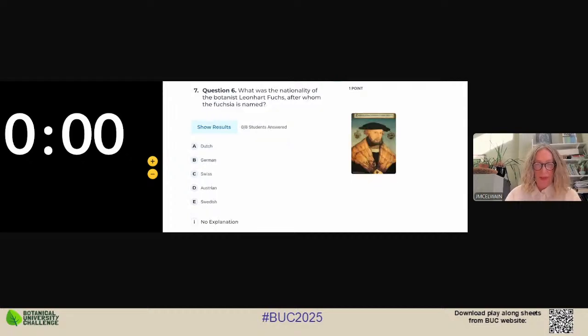Okay, question 6. What was the nationality of the botanist Leonard Fuchs, after whom the fuchsia is named? Was he A, Dutch, B, German, C, Swiss, D, Austrian, E, Swedish?